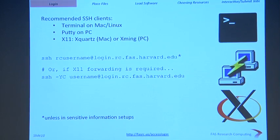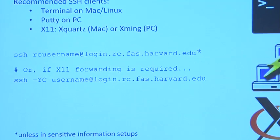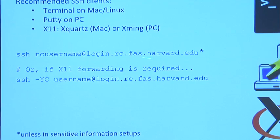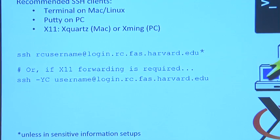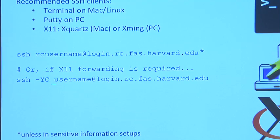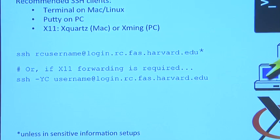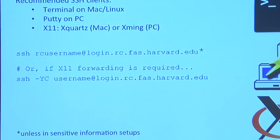When you log in, you'll do an SSH terminal session with your RC username at this address. And if you want to use X11 forwarding, you'll actually want to include a -Y and C in uppercase. This will enable compression and also X11 forwarding so that all the GUI commands are sent through.